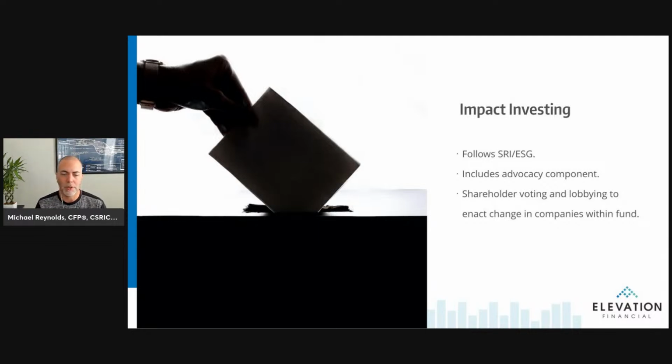And we'll see some examples of this shortly, but it goes beyond just negative and positive screening and applying risk factors. It actually aims to enact real change, to encourage companies to behave differently, to behave better, to reduce their negative impact in the environment, to increase their positive impact in the environment, to make policy changes within the company to align better toward making a better impact in the world. So the impact component is one element of this space as well, which I find very important and often the most, no pun intended, impactful way to align your money.